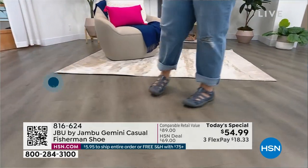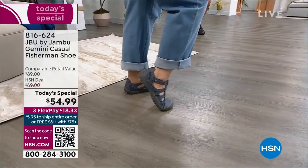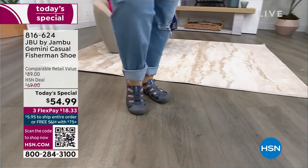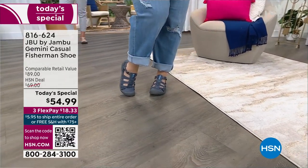I'm just saying that I will not suffer anymore for fashion. And I think that this looks so cute. These would look adorable with a pair of shorts. These would look good with jeans. They would look good with like a skirt. If you're a teacher, these would be fantastic. Oh my gosh, you'd want to have almost every color.